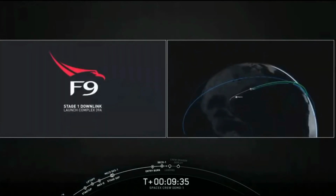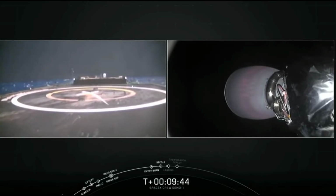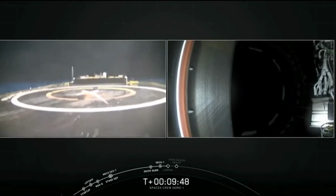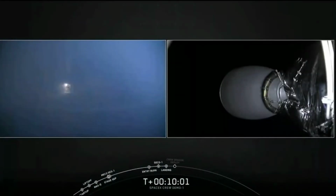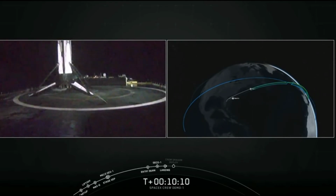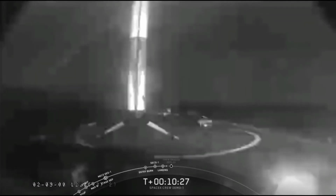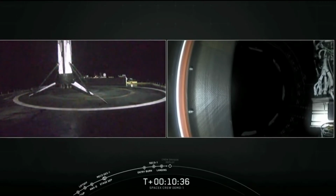We did just hear that stage 1 landing burn has started. All right, let's see if we get it. About 500 kilometers away from where it launched from. The vehicle will now undergo its safing procedures, and the recovery team will make sure it's strapped down and it'll make its way back to Cape Canaveral.